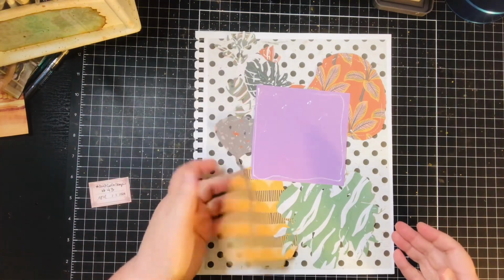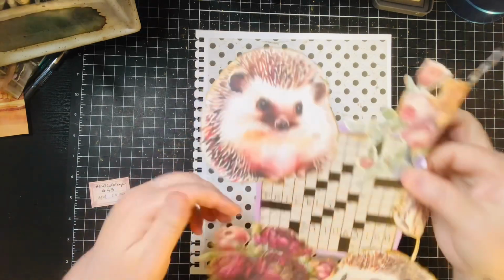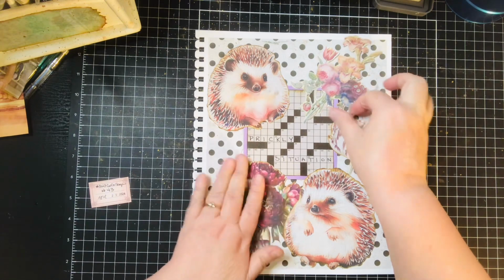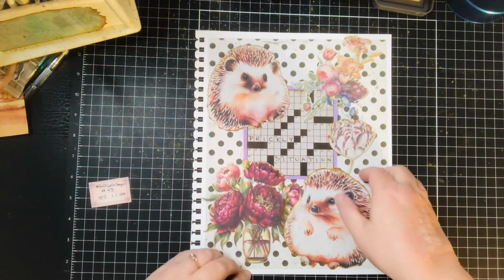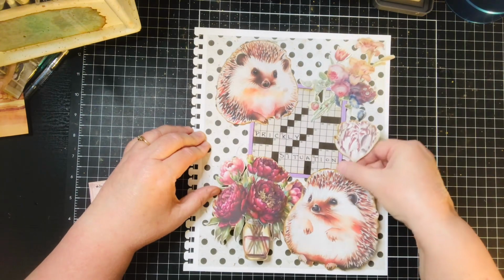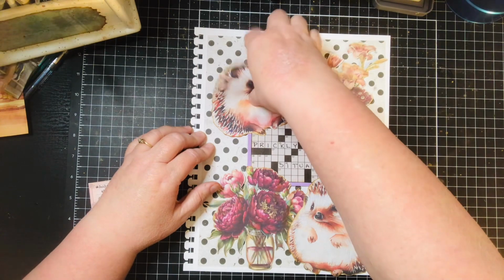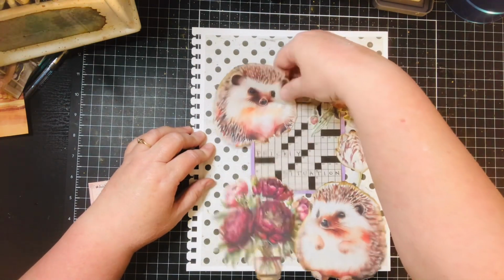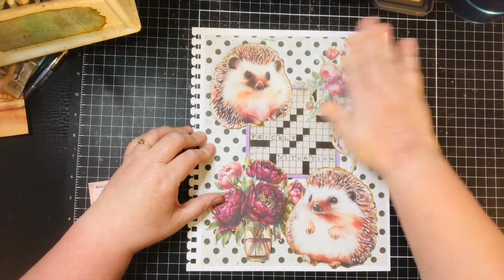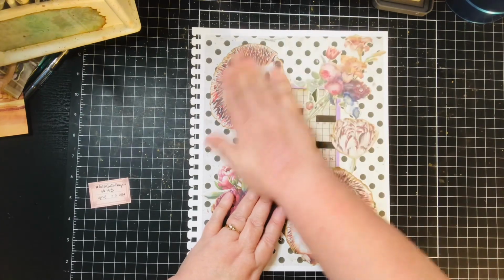Okay. Now let me see if this will glue down. I hope I got enough glue. Oh, I think I got it too. The glue's going to be dry before I even get it down. Here we go. Now, isn't that cute?